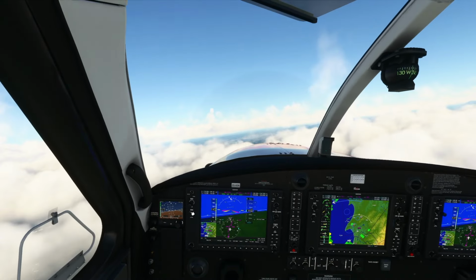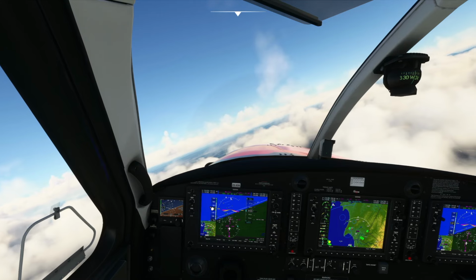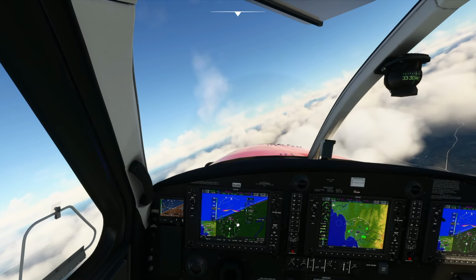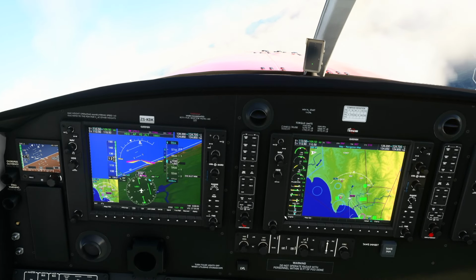Yeah, so scrap the Utilo thing, we're just going to turn right to 345. Okay, now I can jump back to this, and we can set that course, which I can't remember. I think it was 114.